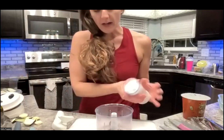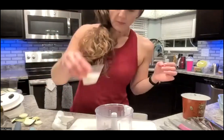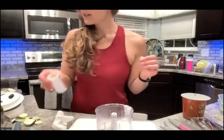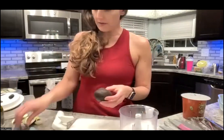All right. It's half a cup of Greek yogurt. I'm using a dairy-free alternative. It's 1/4 a cup of milk, again, dairy-free. White wine vinegar, 2 tablespoons. Are these not the cutest things you've ever seen? Okay, and then we need half an avocado.